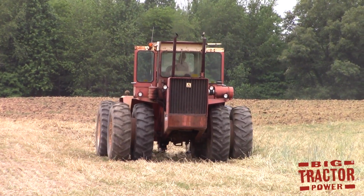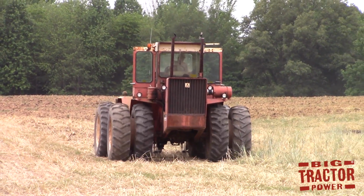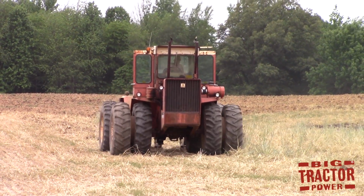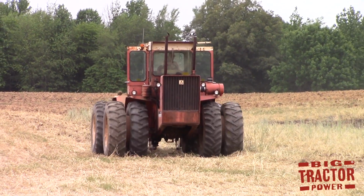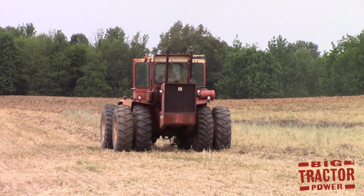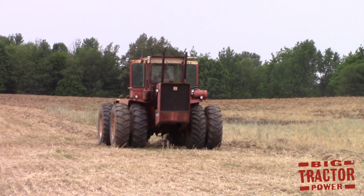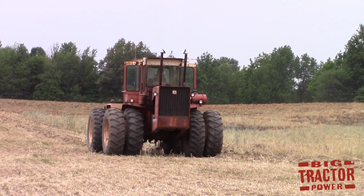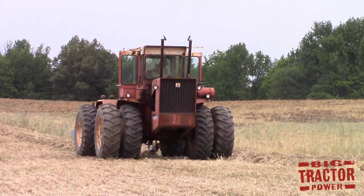Tractor Power video, we're going to take a look at the Allis-Chalmers 440 articulated four-wheel drive tractor. It was manufactured by the Steiger Corporation for Allis-Chalmers from 1972 through 1976. It has a 208 engine horsepower rating and 165 drawbar horsepower rating. It can pull an 8-bottom plow and cover about 60 acres a day.